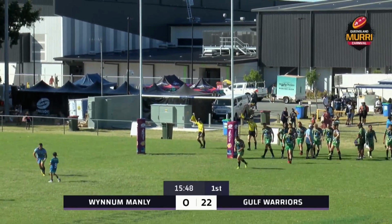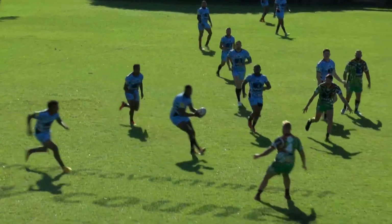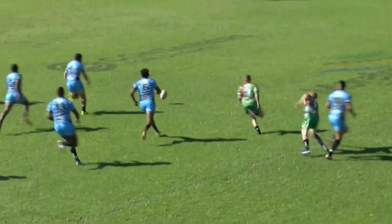Yeah, and the thing too with Gulf Warriors, they've got some more players coming, so as the day gets on, they'll get more structured, as we can see in the replay here. And the defence is just lacking at the moment. This here, we'll see the kick, he goes through.